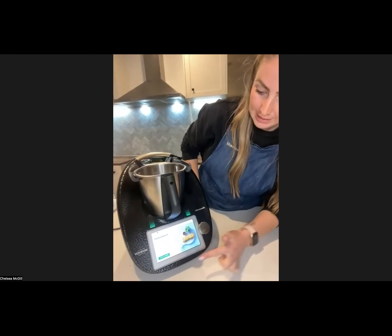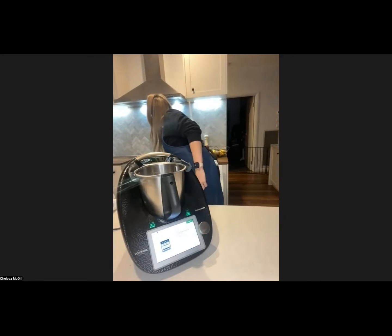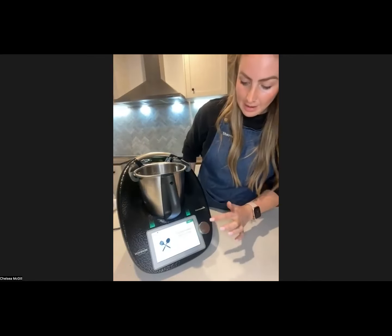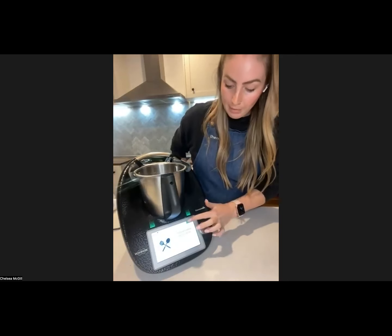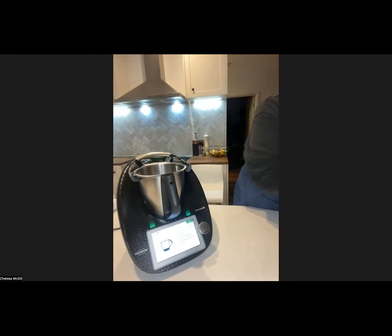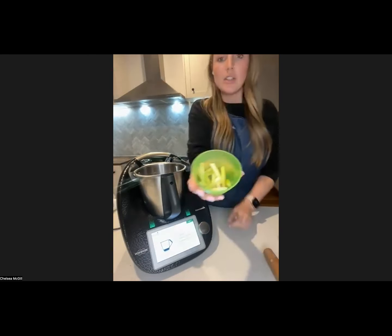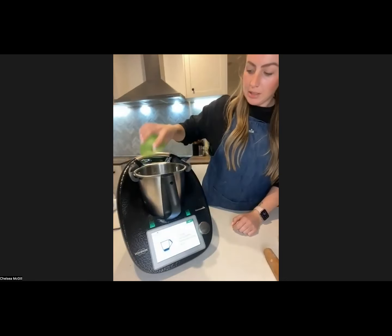So we're going to hit that start cooking button, preheat our oven to 220. I didn't have it quite hot enough. There we go. And then set tray aside, 30 by 40 centimeters. And then it wants us to pop some spring onions in, which I've got here, just some roughly chopped.